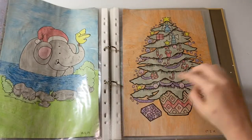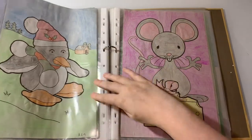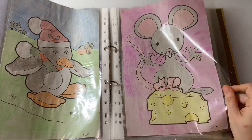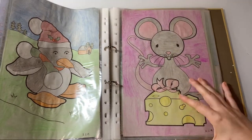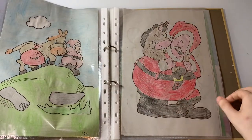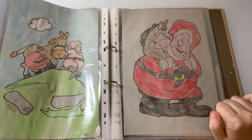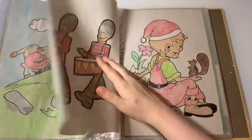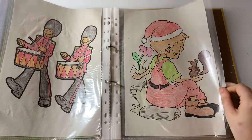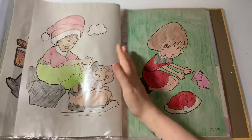I did these two in February 2019. I think I had a little bit of a kick of Christmas in February 2019, guys. I did this one in February 2019. I did this one in January 2018, and we also did that one in January 2018. I think that one is January 2018 as well.